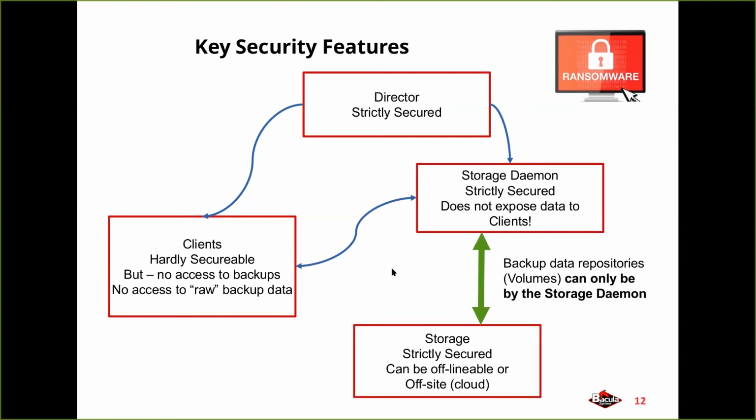This is exactly what you need with a reliable backup solution, which allows you to actually restore even large numbers of systems without being able to trust the clients, which in the case of a well-designed attack, we can no longer do.